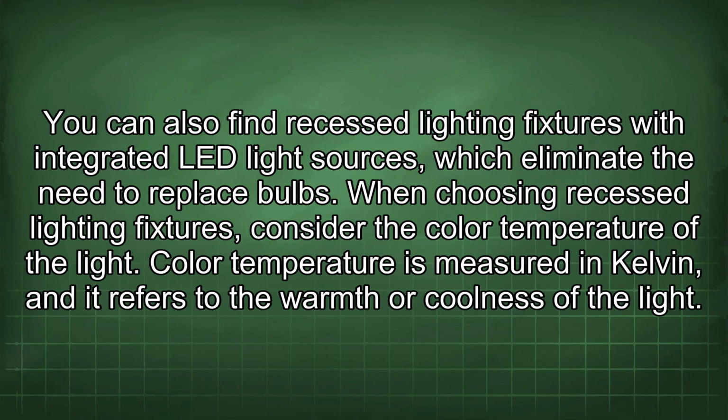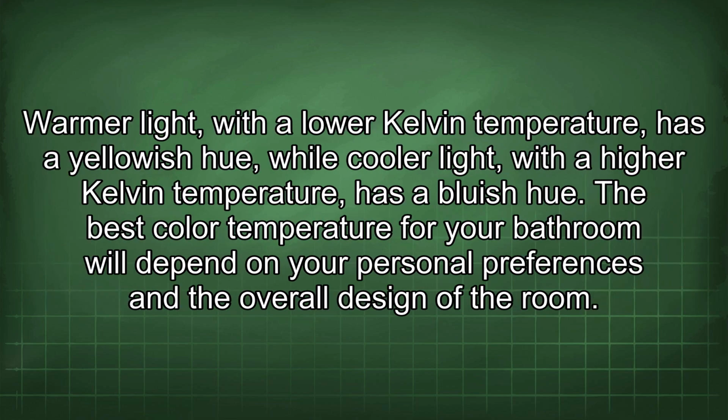Color temperature is measured in Kelvin, and it refers to the warmth or coolness of the light. Warmer light with a lower Kelvin temperature has a yellowish hue, while cooler light with a higher Kelvin temperature has a bluish hue.